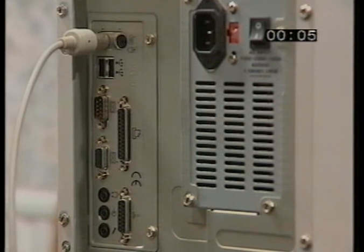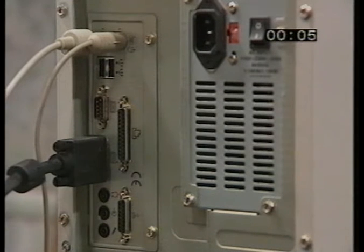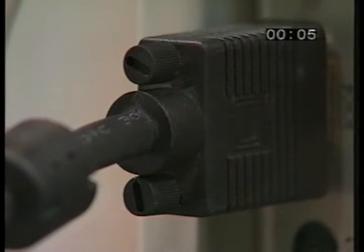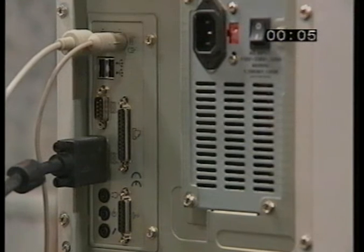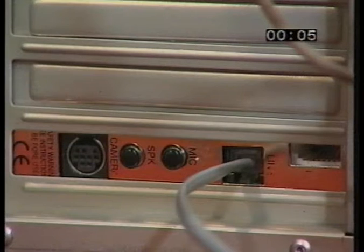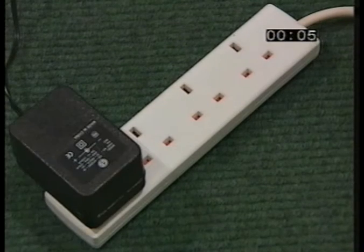First, connect the keyboard. Then connect the mouse to the mouse port. Next, connect the monitor. The monitor connector has screws on each side to hold it securely in place. Now connect the speakers to the socket with a speaker symbol marked Line Out or Speaker on the connector panel. Now don't confuse this with another socket marked SPK, which may be on the modem. The speakers also have their own power supply.